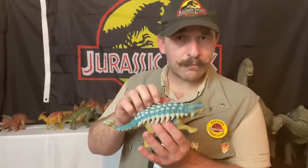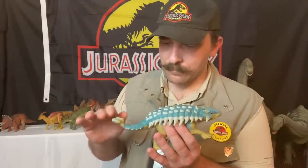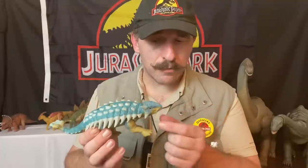If we take a look at this model of an Ankylosaur, you'll see some things that you didn't hear me mention, and some things that I did, like the horns on the head. You see here, here's the two horns that I was talking about on the top, and the two horns underneath. Okay.